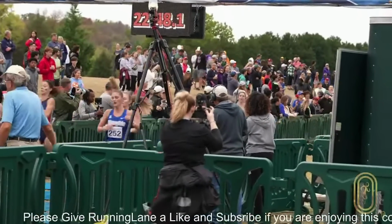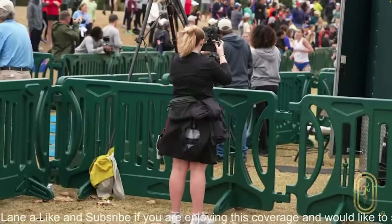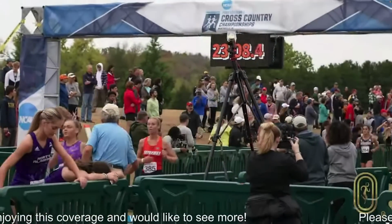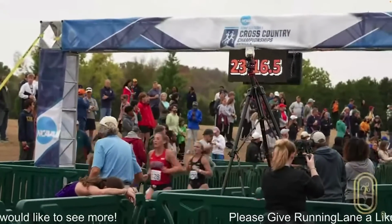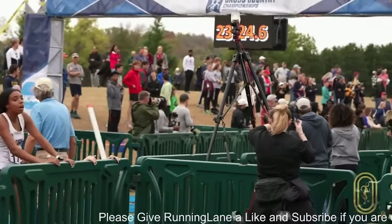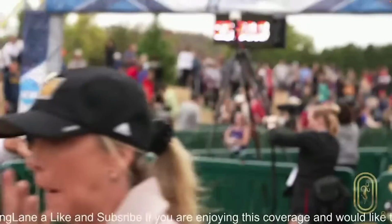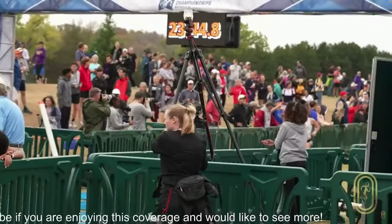Looks like Tennessee is going to finish 5th in the women's team standings with 92 points, followed by Georgia Tech with 108 points. Still waiting for the Florida Gators, as they have 4 in already. Actually, it looks like Florida's 5th had snuck in before, and Florida's going to finish 5th. Tennessee 6th, Georgia Tech 7th.